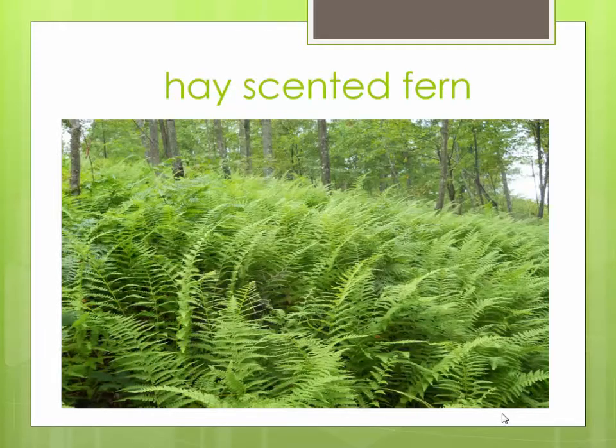If you're in the more mountainous regions of Maryland, western Maryland, you may have this issue, hay-scented fern. It is not an invasive. This is a native plant, okay? We call it an interfering plant, because it acts like an invasive. You cannot regenerate trees in this stuff. You cannot regenerate seedlings in hay-scented fern.